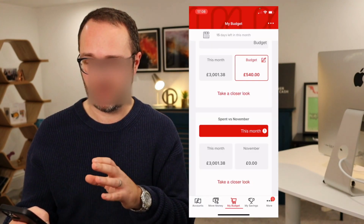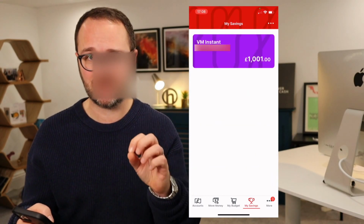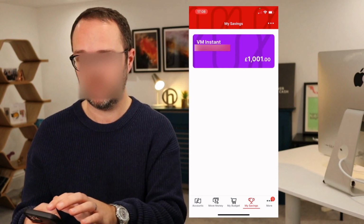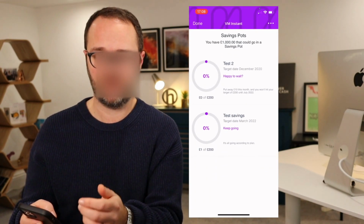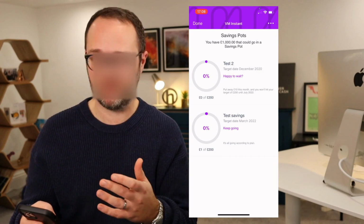Now I mentioned pots a moment ago. You may be familiar with what this essentially means. You've got the pots with Monzo, Starling has spaces, all sorts of different places have different names for these things. But you go to that again, back into my savings here. You have to have a savings account set up for this; you can't do it from the main current account. You can set up different savings pots and name them whatever you want. Again, I've just put test here, not the most exciting.